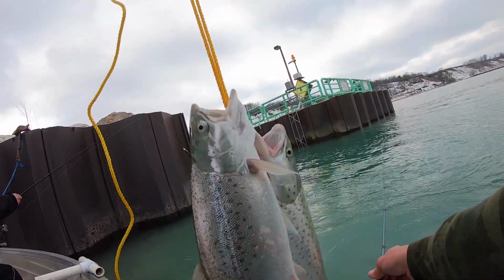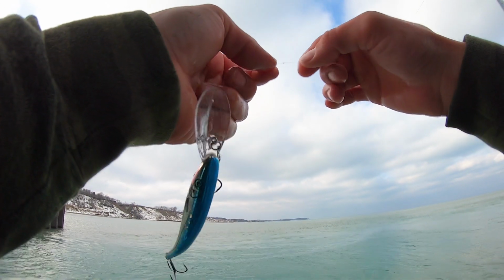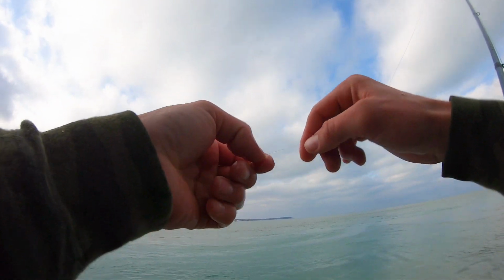All right, fish number two. Oh no, I have a knot in my line. Oh no. Retie this.